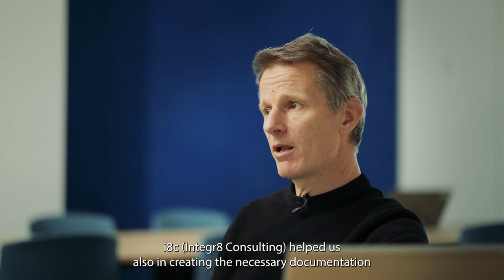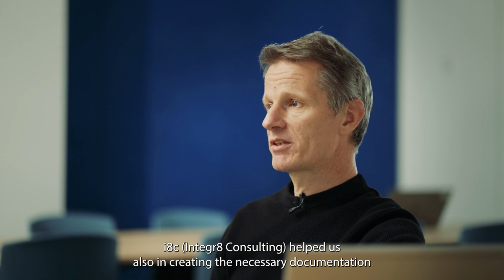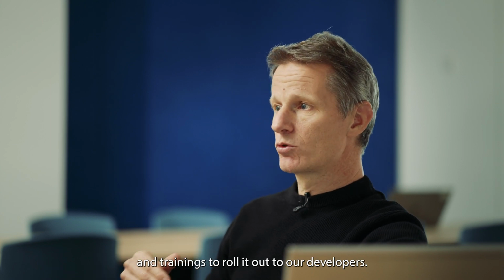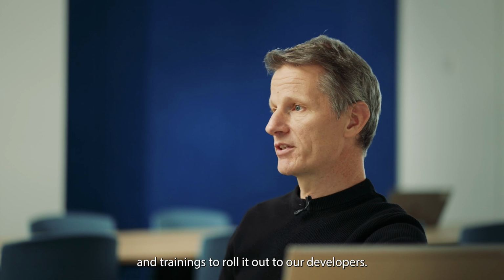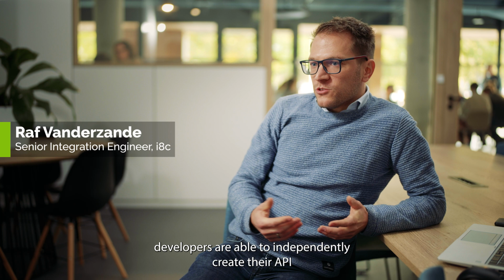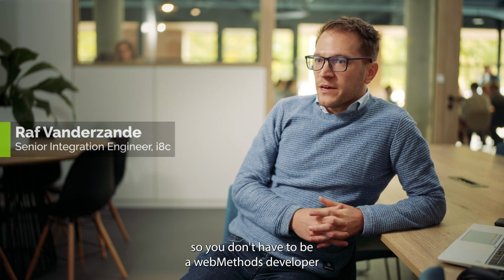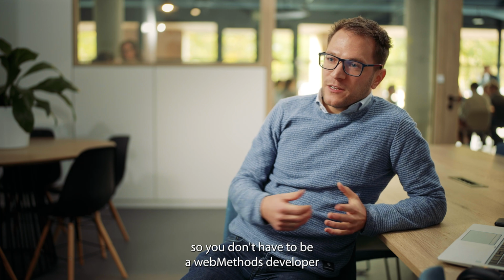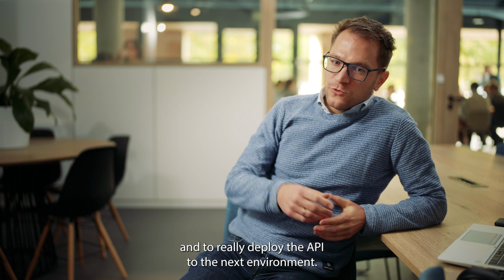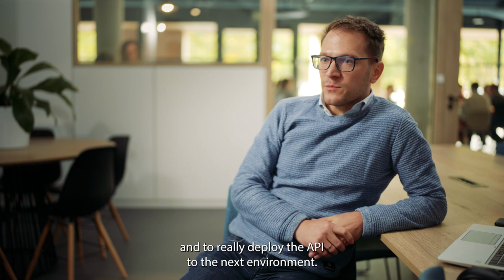Integrate Consulting helped us also in creating the necessary documentation and trainings to roll it out to our developers. Because of the work that we did, developers are able to independently create their API. So you don't have to be a Web Methods developer to really deploy the API to the next environment.